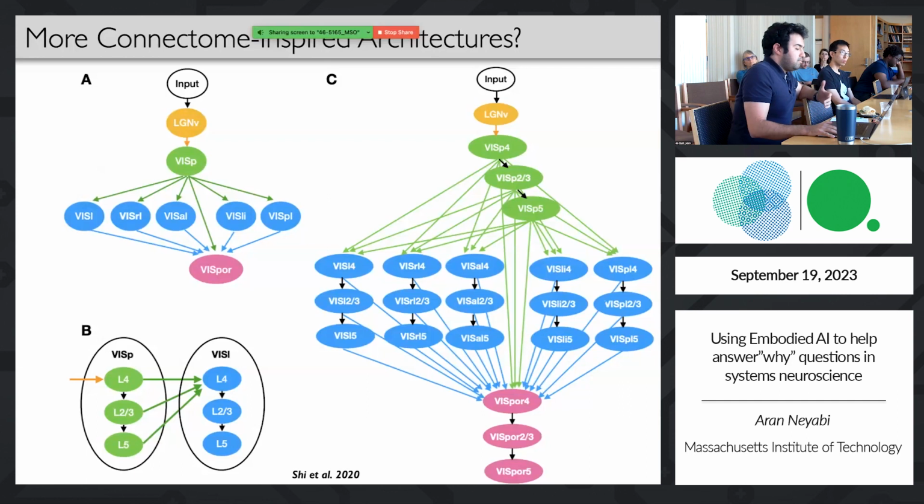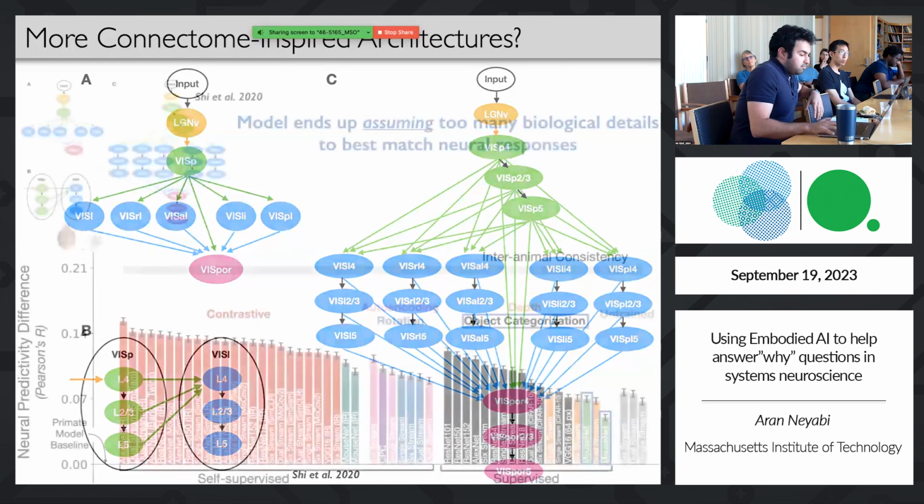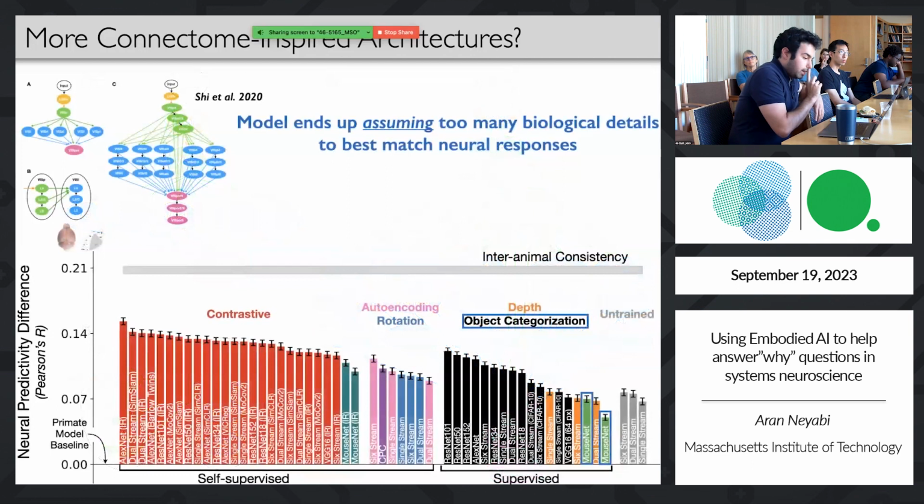But the reason I'm mentioning it is that this model wasn't trained or compared to data when we started. When we ended up comparing this model to neural responses, optimizing it first for object categorization, you get these green bars here. So it improves somewhat, but it's still not the best match to neural responses overall. In particular, it ends up ultimately assuming too many biological details to best match these neural responses. For example, it's a little too deep, as our later analyses showed.